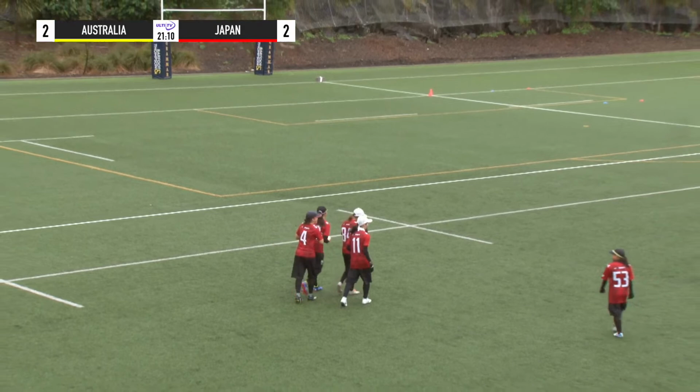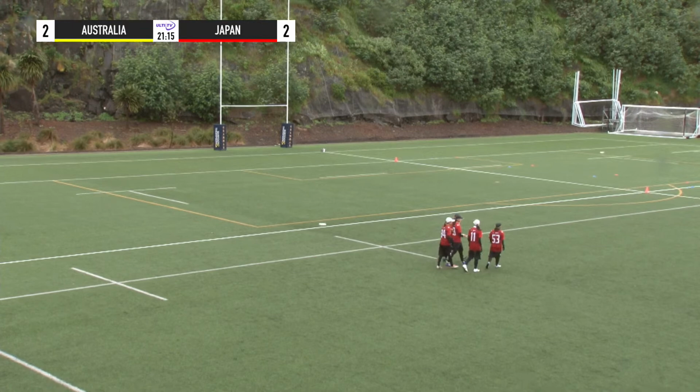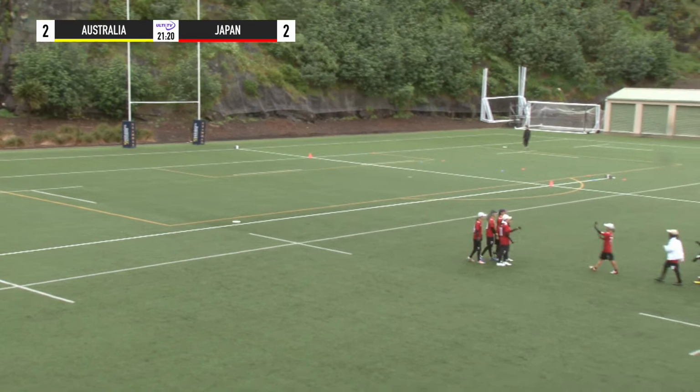A beautiful backhand, reaching well outside the field, having just enough edge in the wind to curve back inbounds for a great score as we go 3-2, Japan up over Australia.